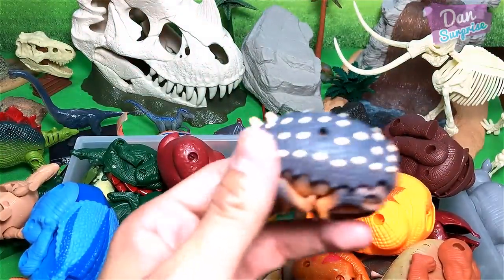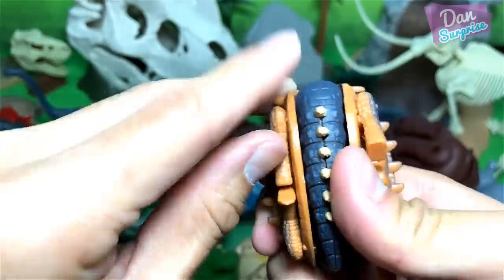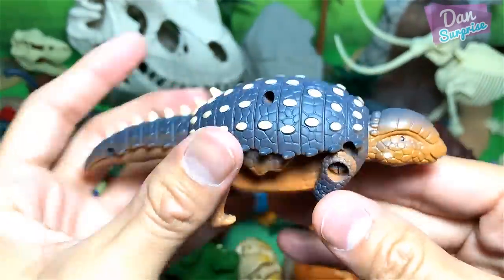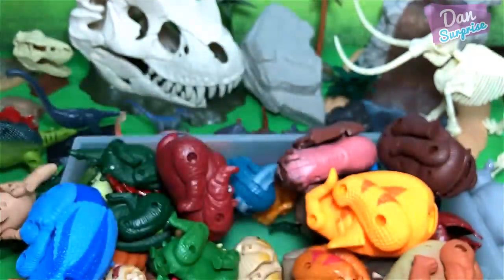Okay, this one I definitely need the help of you guys, because I don't really have the exact answer. I think this could be a Skeletosaurus. Okay, please let me know down below.